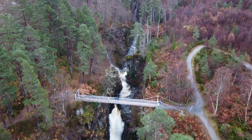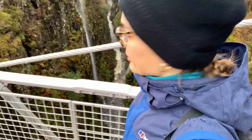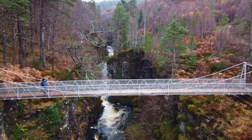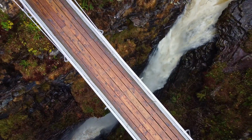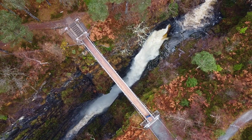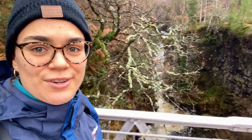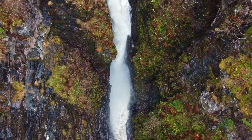Only 6 people are allowed at the same time. And as you can see, the waterfalls fall from all directions into the gorge. It's incredible. My favorite thing about the waterfalls is to also see all the greenery and beautiful nature around them that just get this constant spray of water to keep them happy.